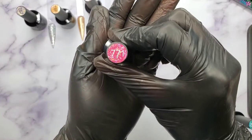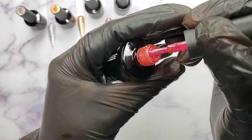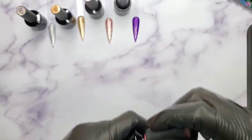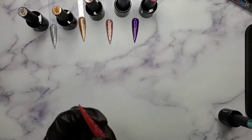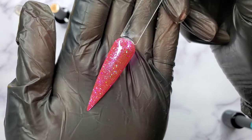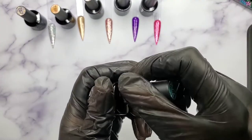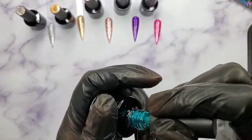Okay, the next color is 771. And this is a darker pink, more like a hot pink. I don't know how well it's coming up on camera. But this is also holographic. I think the gold one was the only one that wasn't holographic, which was odd. And this also had three coats on it as well. As well as this one, 772. And this is holographic as well.